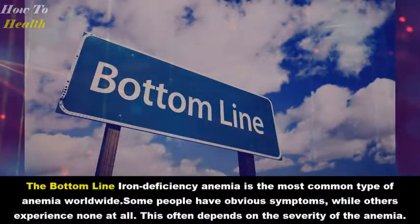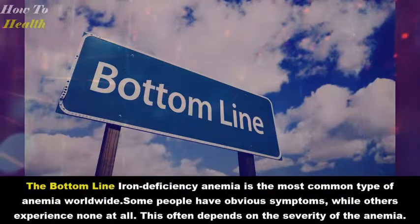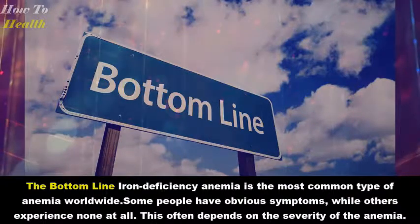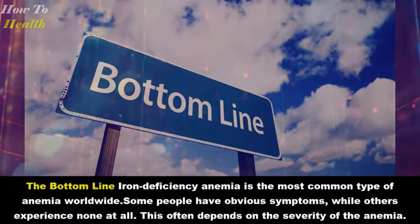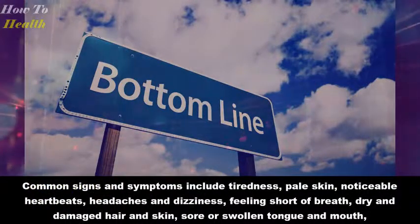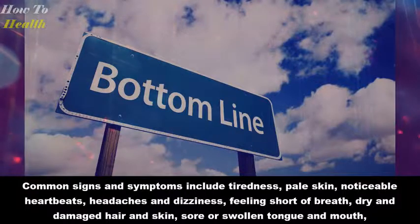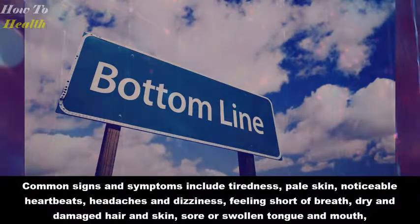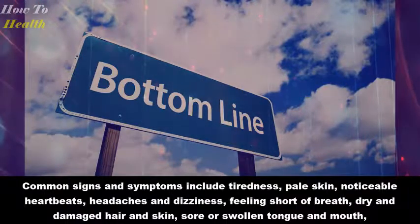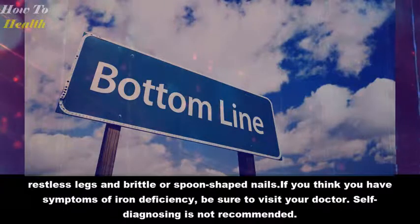The bottom line: iron deficiency anemia is the most common type of anemia worldwide. Some people have obvious symptoms, while others experience none at all. This often depends on the severity of the anemia. Common signs and symptoms include tiredness, pale skin, noticeable heartbeats, headaches and dizziness, feeling short of breath, dry and damaged hair and skin, sore or swollen tongue and mouth, restless legs and brittle or spoon-shaped nails.